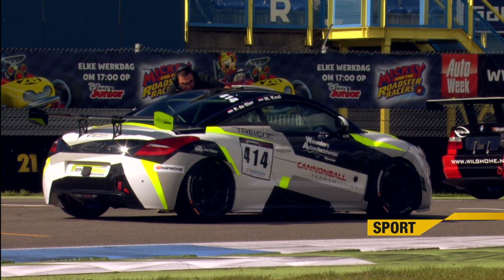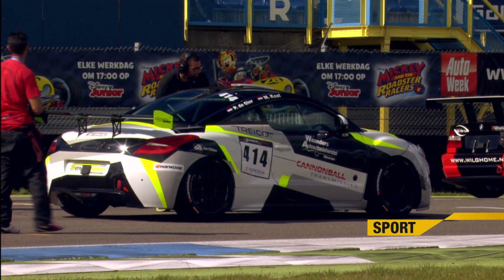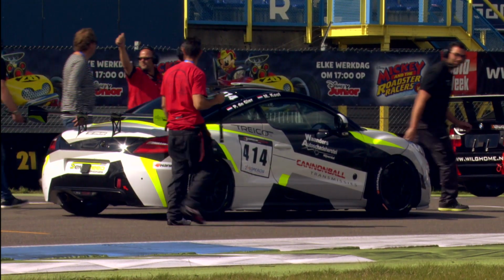Pole in sport for race 1 went to Peugeot RCZ drivers Piet de Geer and Martin Kool. A welcome return to action for Martin Kool. He said everything went well. That surprised me a bit because I've been away for a while, became a dad, missed a few races. Good to be back. Excellent start to the weekend.